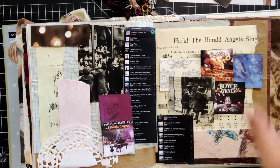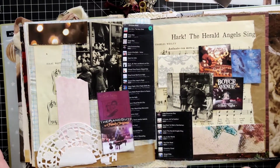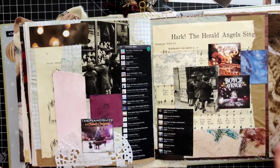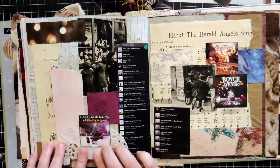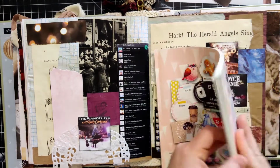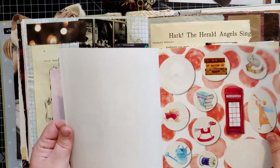Okay. I'm going to very carefully glue this down, and then we'll go from there. All right. Well, I'm not quite sure how I got it to be kind of basically the exact same, but I did. So, okay, now I'm going to find a few stickers in here that I want to use.